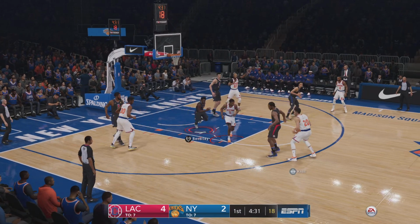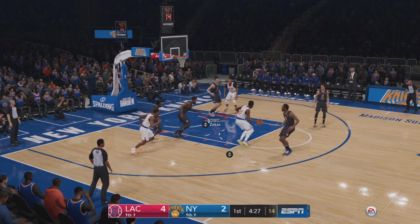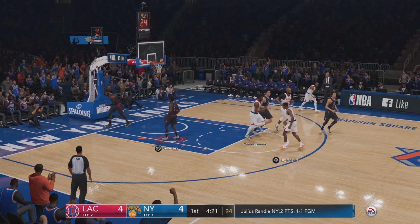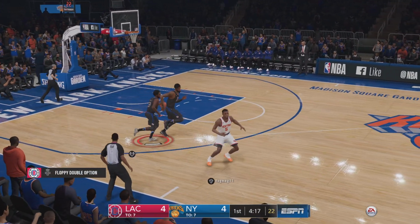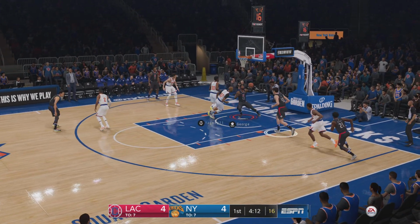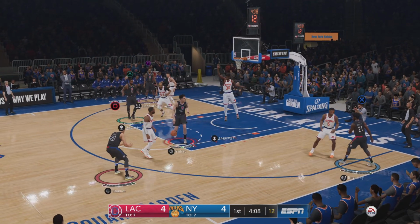Smith to Kevin Knox. Fakes, drives to the rim, and scores. I'll look out for that same move on the next possession now. George to the basket, but it won't go.